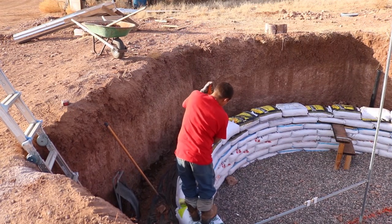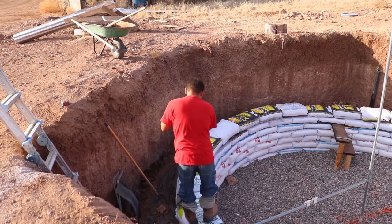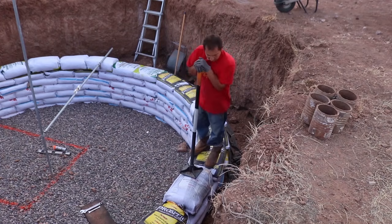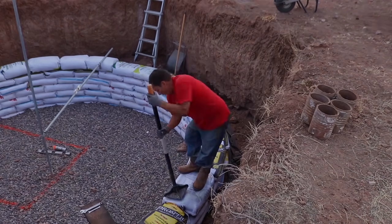Tamping is another big part of this whole process. Everything needs to be compacted. That makes it a lot stronger. You get that bonus of building the upper body strength. So strong walls, strong upper body.